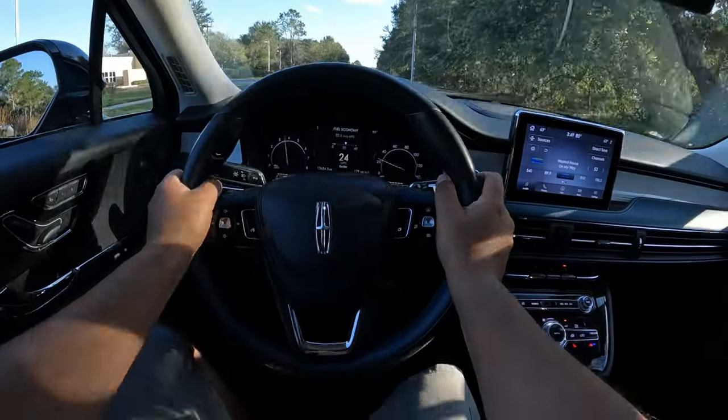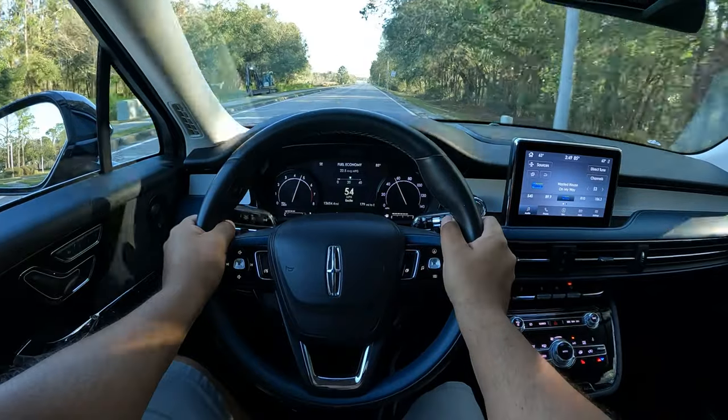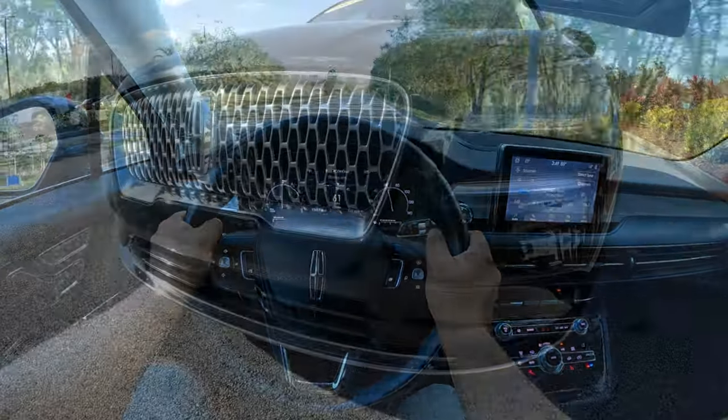Let's get a little bit of beans here. Plenty of power from this 2-liter engine, as you can see. Really, really nice power. Very much.